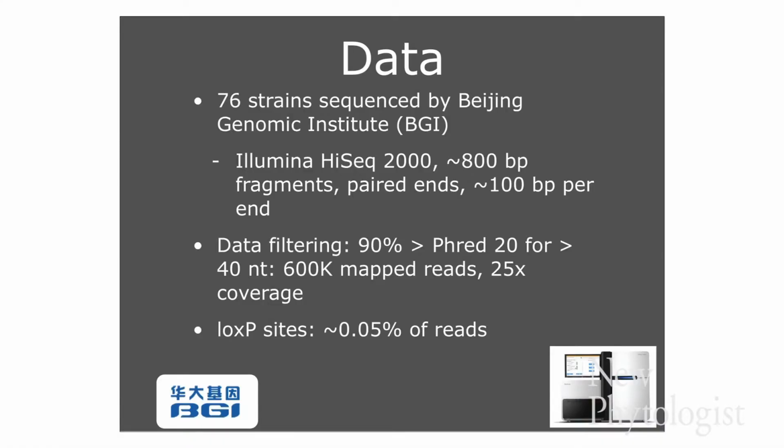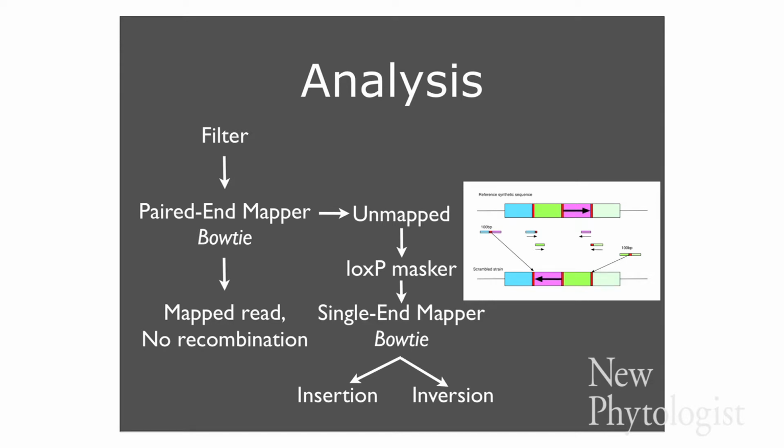So now what we're doing is going through these strains that have lost different parts of the genome and tuning up our analysis for when we have a whole genome that's undergoing LOX-P recombination. So with Beijing Genomics Institute, we've sequenced so far 76 strains on Illumina, done standard data filtering, looked at what's happened at the LOX-P sites, and then a standard next-gen sequencing data flow where we map paired ends with Bowtie. If we're able to map it, essentially it's a null result that it matches the reference, or actually the initial target. The ones that don't map, we mask the LOX-P sites, we map the single ends, and then we figure out whether we have an insertion or an inversion or something else.